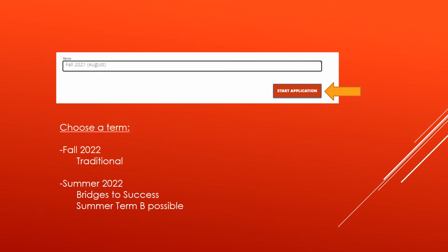For the term question, you're selecting which term you're applying for. Summer will start in mid-June and fall will start in August. If you're undecided, please choose summer, as that can easily roll over into the fall semester.